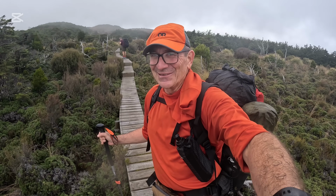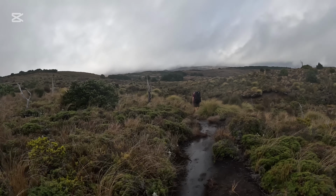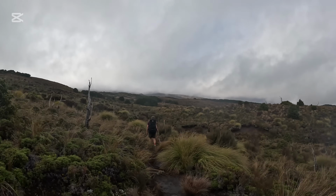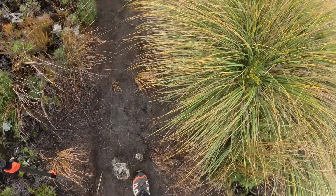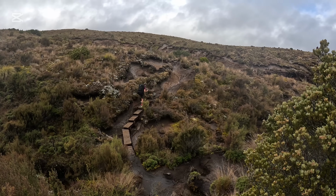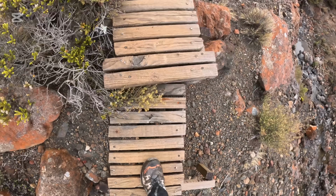Now you know this is what we do in order to make it look interesting for you. So we're out of the beech forest now and we're on maybe tundra, is that how you'd suggest it? And pretty wet underfoot. Haven't seen anybody other than the family going up to Blyth Hut.